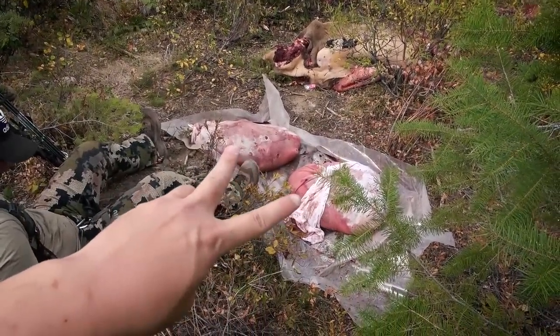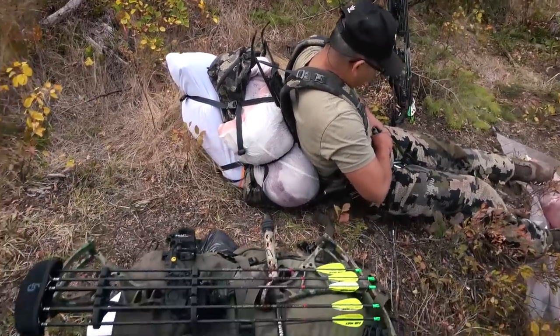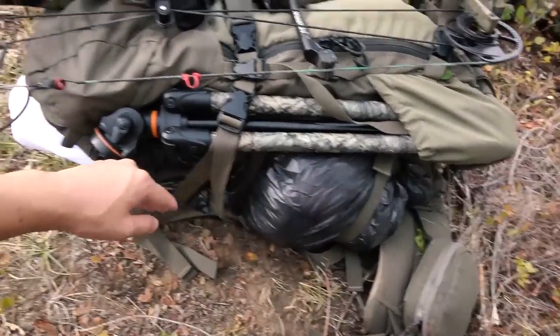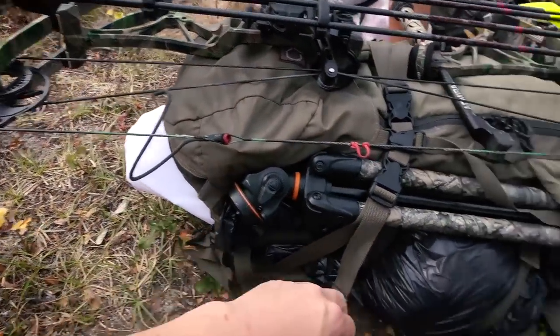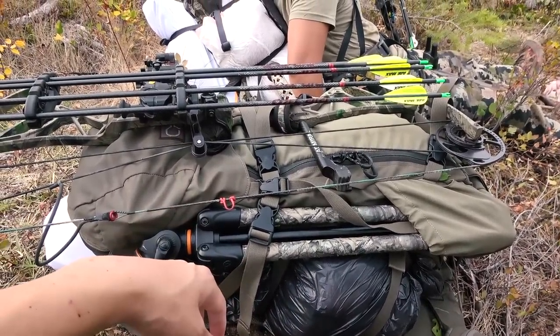So we got two heavy bags left, and then the rest of the meat is right here on Joe's backpack. And then I got my portion of the meat sandwiched in between onto my bag and my frame. And so they're both in a game bag, but I just put this plastic over it. That way my bag just doesn't get bloody.